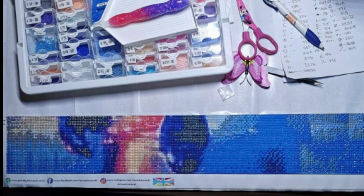Lisa is working on this one. It is a 70 by 50 centimeters round drills from Row Diamonds. It has 5 ABs and cost 33 euros. 5 ABs, guys. I don't think I've ever done a painting with 5 ABs. That is a lot of ABs.